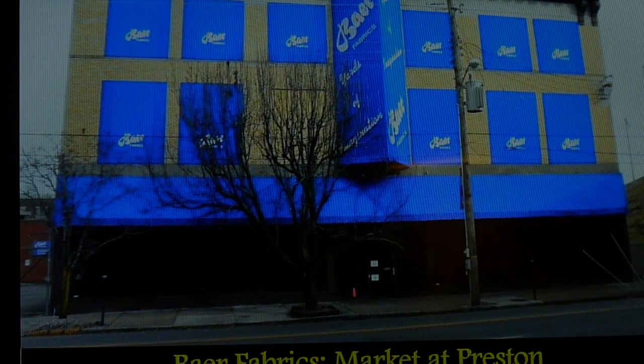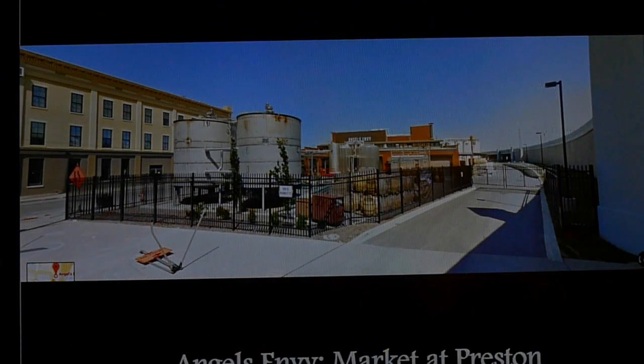Bears Fabric. Does anyone remember Bears Fabric? Yes. Oh my gosh, this legendary textile store in downtown Louisville. You name it, they had it. My daughter is in fashion design, and she loved to go down to Bears Fabric and spend all day looking at stuff. And that's what's there today. It's part of Angel's Envy Distillery.